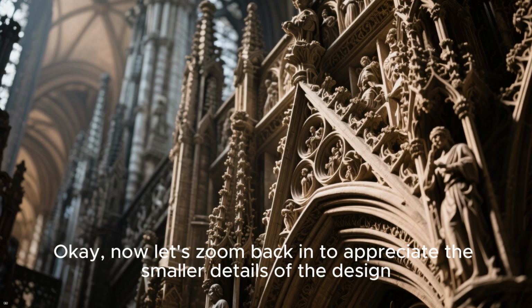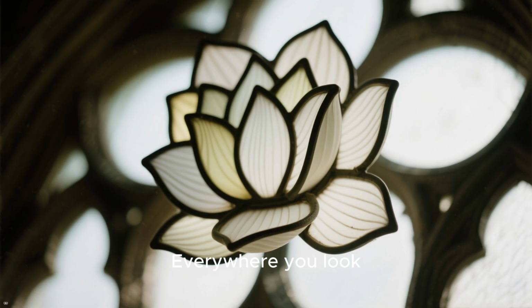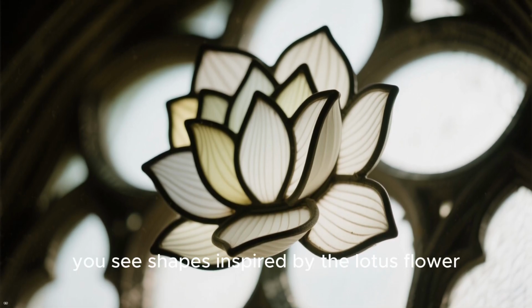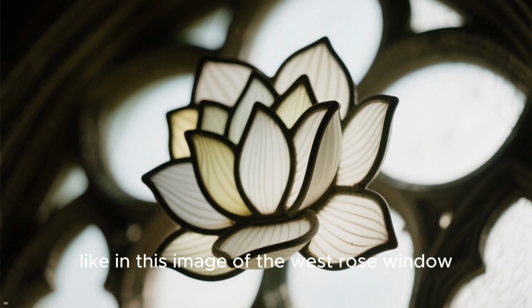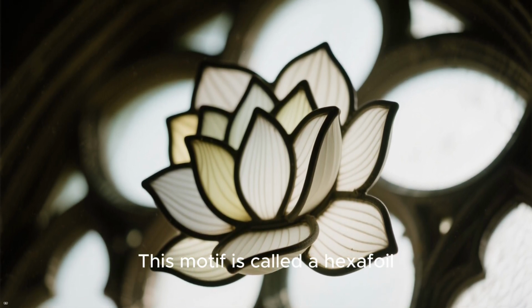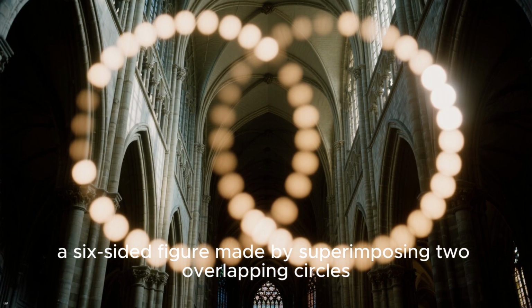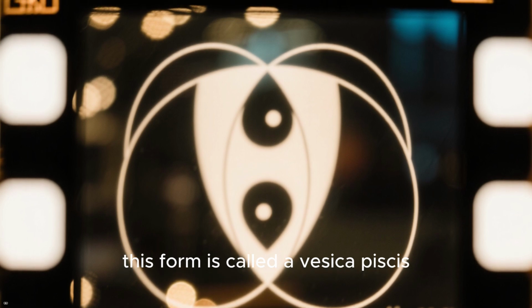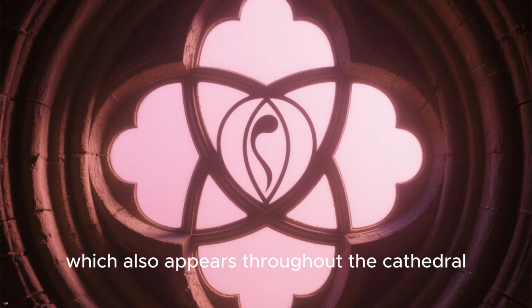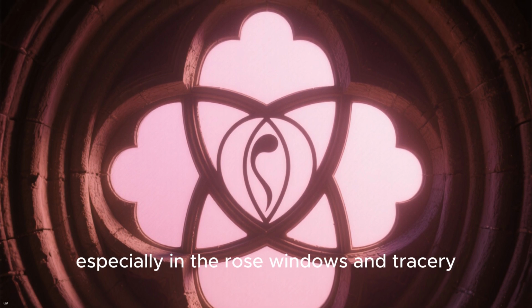Okay, now let's zoom back in to appreciate the smaller details of the design. Everywhere you look, you see shapes inspired by the lotus flower. Like in this image of the west rose window, this motif is called a hexafoil, a six-sided figure made by superimposing two overlapping circles in geometry. This form is called a vesica piscis, which also appears throughout the cathedral, especially in the rose windows and tracery.